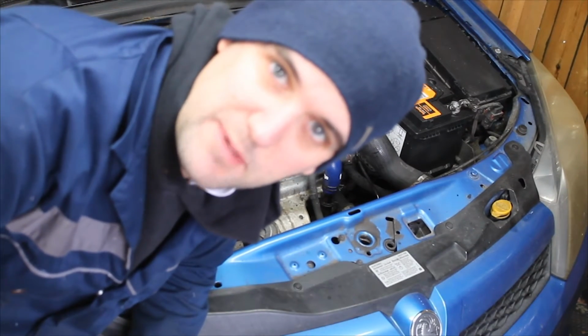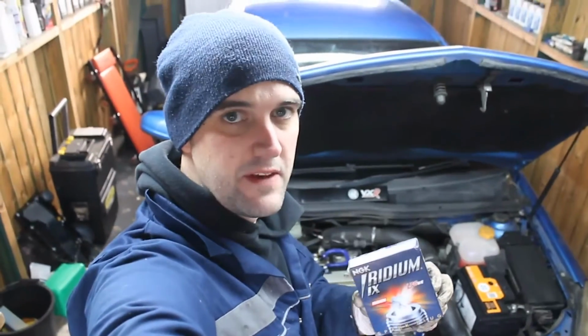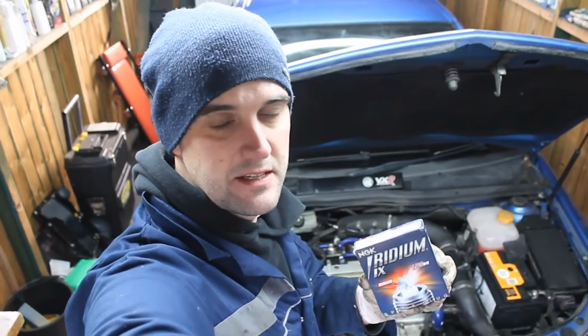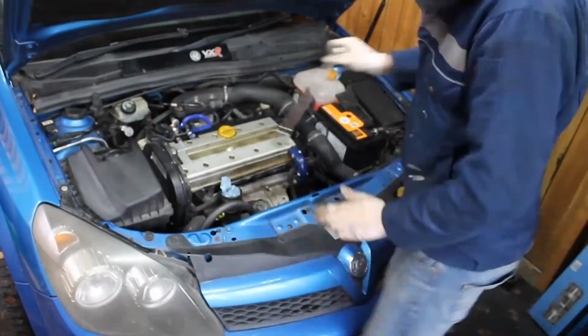Now for the job that we came here to do, the spark plugs. These are the ones. The garage that is going to do the mapping has asked us to fit these. These withstand higher temperatures and are stronger. So I don't know what he's planning on doing to the car, but he's asked us to do them. I've seen other videos where guys have had cars mapped and it's burnt off the tip of the spark plug. So obviously we don't want that to happen.